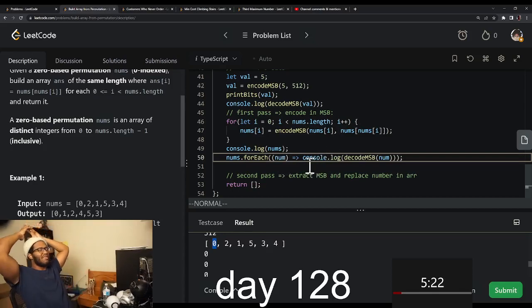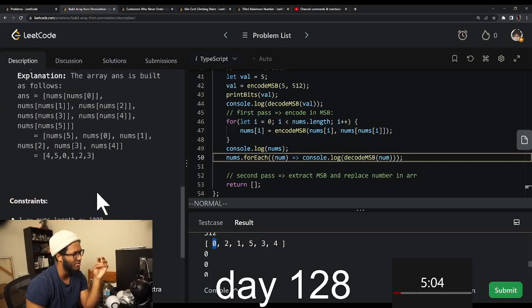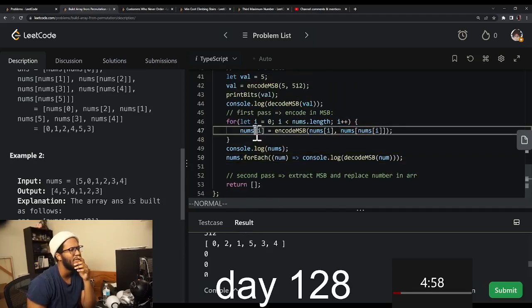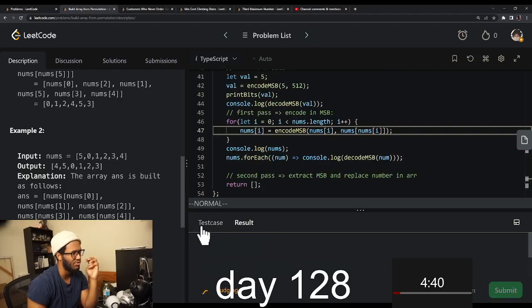We have 4 minutes left and the timer is making me mess up my thinking. We've solved this problem. I just need to stitch it together. I'm just getting a little confused because of the way the problem is set up. The fact that I was setting num sub i equal to nums of num sub i is messing me up. Num sub i is equal to encode MSB. So I'm going to switch the test case we're looking at because this is just confusing. So I'm just going to remove case 1. That way we can just work with case 2, just now case 1.